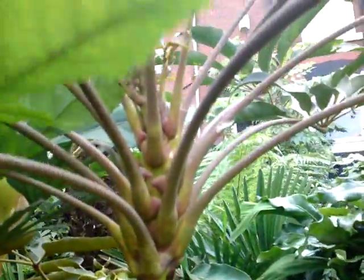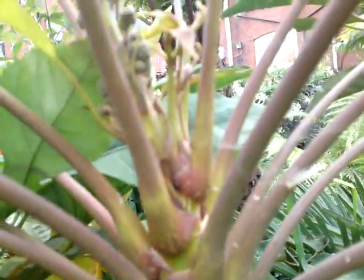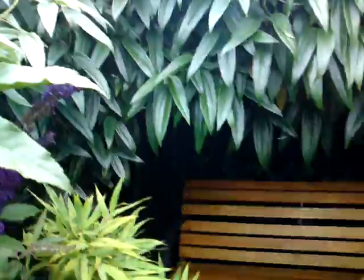My Schefflera japonica's flowering. I'd rather have a nice shoot of leaves, but it does look like it might be branching. And so fuck knows what's going to happen there. Some little vase arrangement.